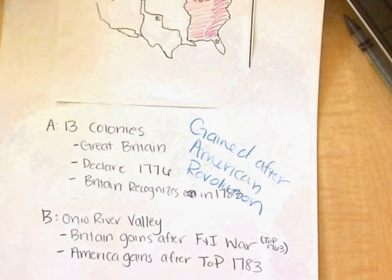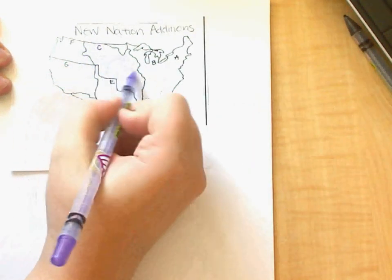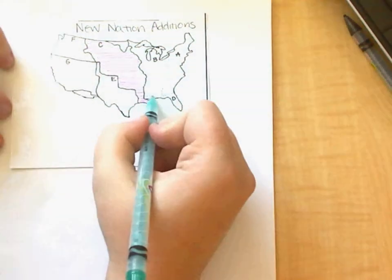Moving on. The next things that are acquired during our new nation era, when we're still within the first 5 or 6 presidents, we gain first the Louisiana Purchase, which is this big chunk of land right here. And we also gain this bit right here.